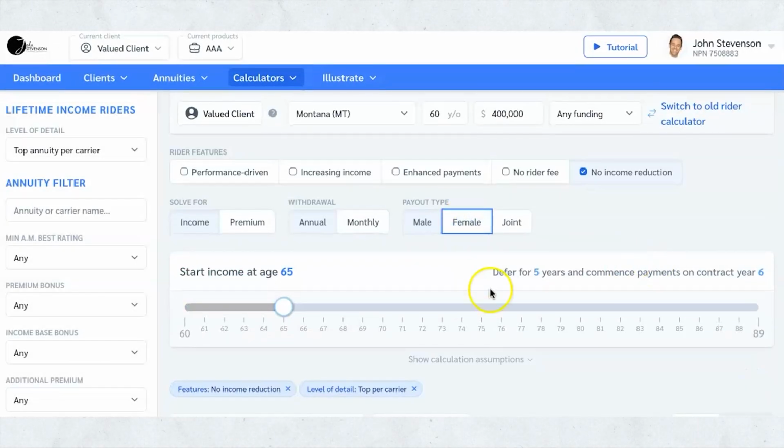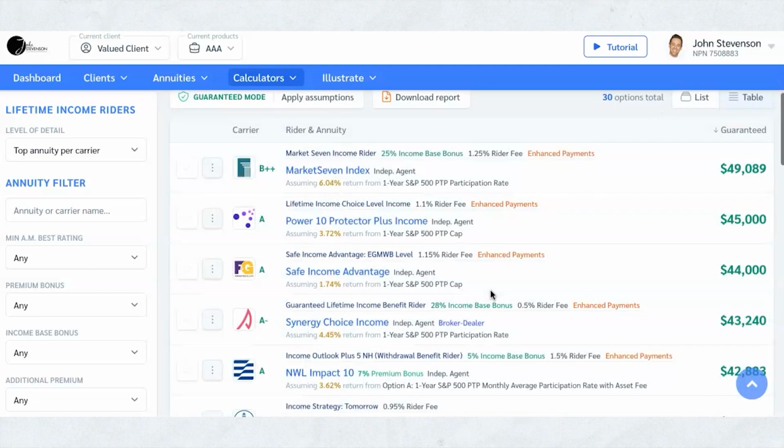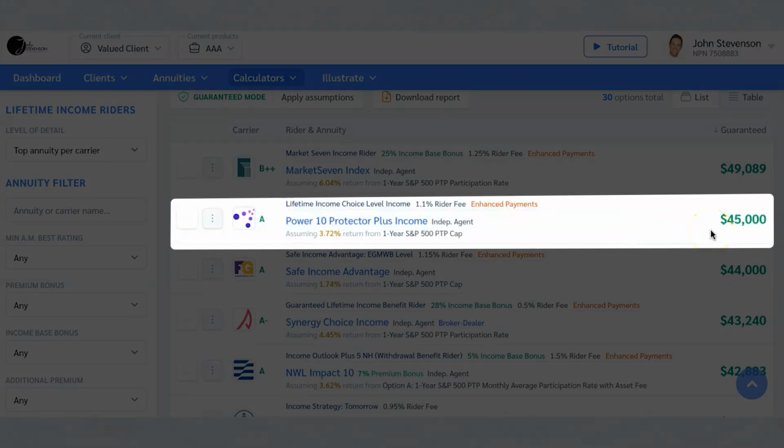If you are a female, let's look at the single payout. See if that changes. Look at that. It doesn't. All right, well, sometimes it does. So that's pretty good. $45,000 if you're a female as well. So sometimes I'll just go straight with just the ages, whether you're a male or a female, and it doesn't matter. But a lot of companies do want to know what the gender is because they know, according to mortality tables, women live longer than men. And so because of that, they're on the hook.